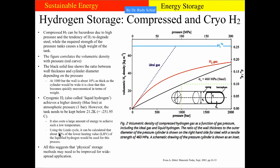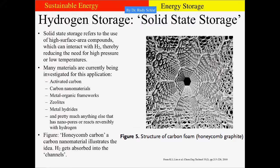This means that we either lose a lot of energy by cooling it down, or we have to have a very heavy tank, and actually it also costs energy, of course, to compress the hydrogen. And so all this doesn't look very good, and it is not very practical for a widespread application and use of hydrogen gas as energy storage. The next few slides will be about solid-state storage.